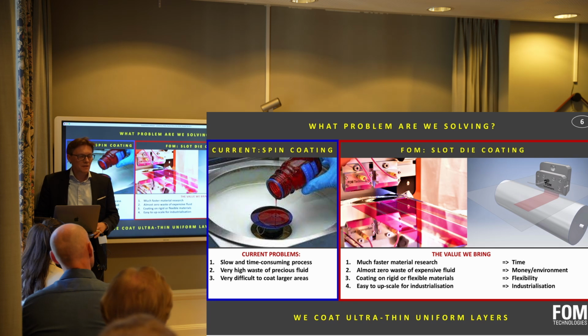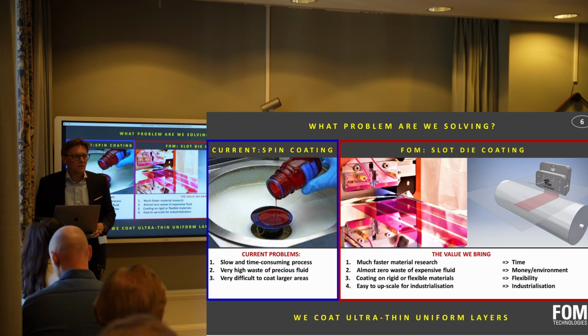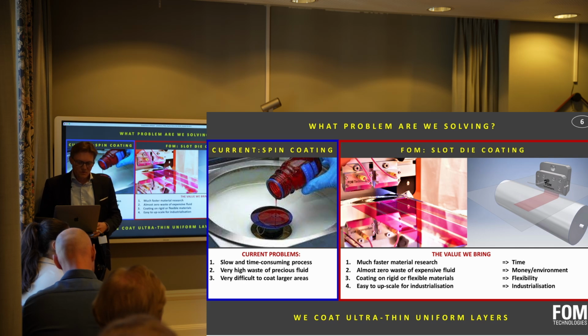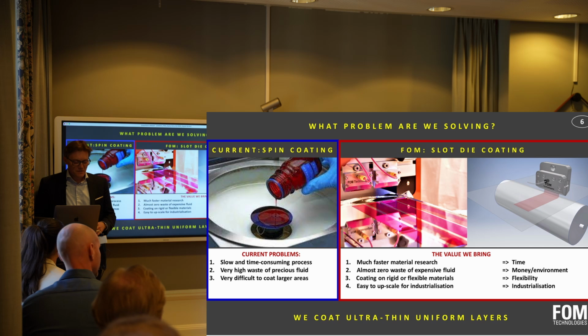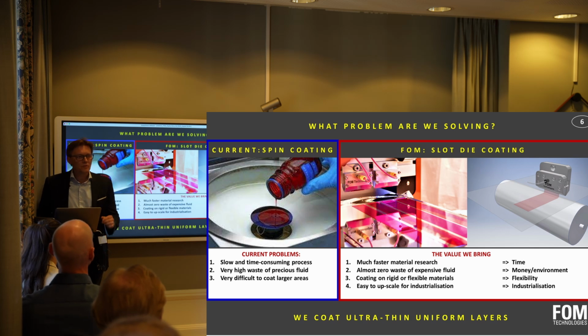I'll try to be a little bit more specific. If you do material research, you would often use what you see on the left-hand side, some trivial apparatus or machinery. It's called spin coating. The disadvantages with this is that it's very time-consuming, slow. There's a high waste of material that you use, and it's very difficult to increase the area of the stuff that you are trying to coat.